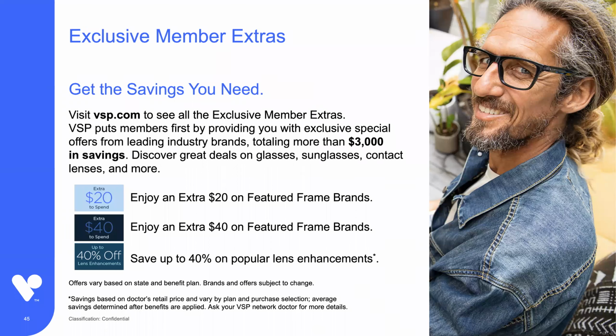Okay, so at VSP, our commitment to your well-being extends to your financial wellness as well. Members get access to exclusive member extras, up to $3,000 in savings on leading industry brands. Plus, VSP members always get an extra $20 to spend on featured frame brands. That way you get the low out-of-pocket costs your family needs.